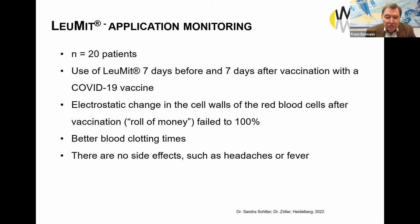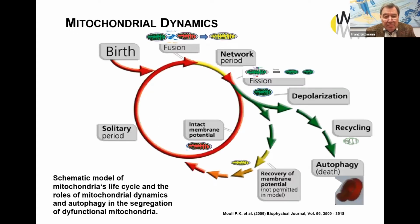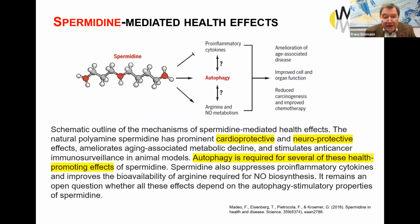Here you see, one can go on. The mitochondria like each other, like man and woman, and they fuse. And this is done to separate bad mitochondrial RNA or DNA, and then get rid of this by so-called autophagy or mitophagy. And during this procedure, you can save, for example, with coenzyme Q10, you can save healthy mitochondria.